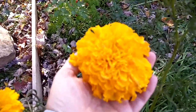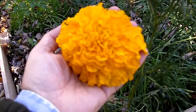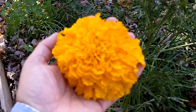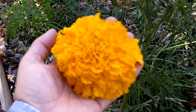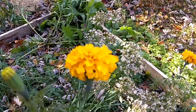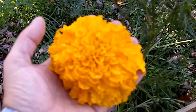Okay, this is the largest flower. This is a marigold, and it's almost as big as my hand. And the packet of seeds grew all different kinds as far as the flower structure. Some had a lot more petals than others, and out of the group, this orange one has the fullest flowers, and as far as the number of petals, has the most petals, and also it is the largest.